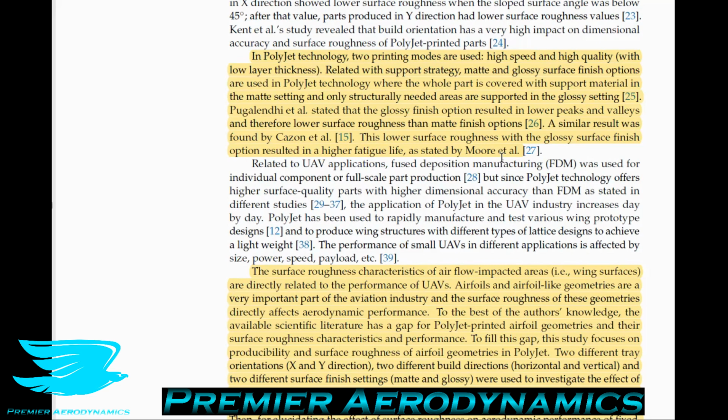So why is that? Potentially because if you have very rough surfaces, that's verging on macroscopic roughness, then you're going to get stress concentrators, I think. That's potentially why you're going to be getting a higher fatigue life with a glossy surface instead of a matte surface. However, if you have any other ideas about this, let me know in the comments below.